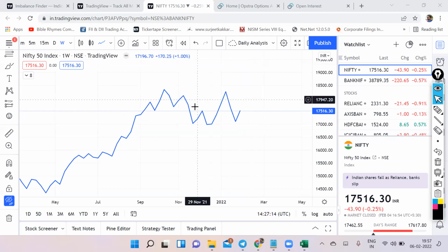But before that, if it breaks 17,600 and if it flies, then I think Nifty will just fly like anything, at least until 18,350, and then we can see what should be the next plan of action. So this is all about Nifty.